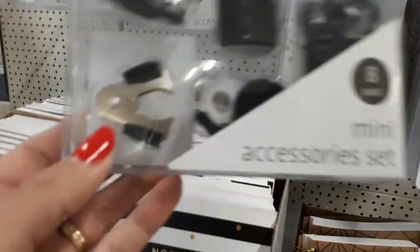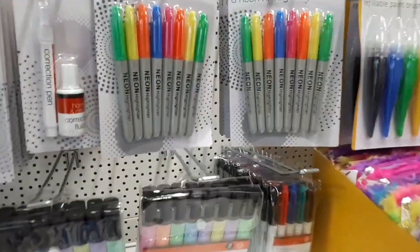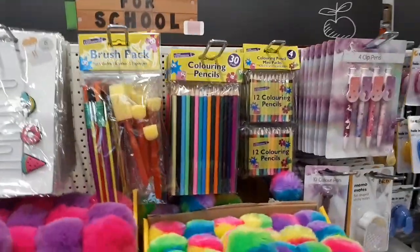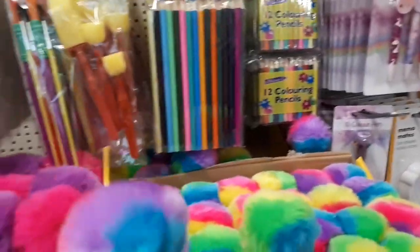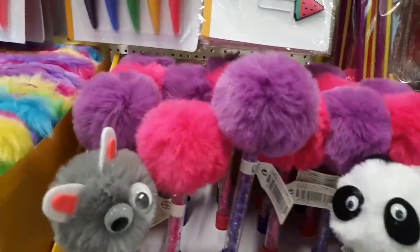Oh yeah, what I want to show you here was mini stuff. Mini paper clippers and mini sellotape. I thought that was quite cool, very cute. And then you've got highlighters. They look like the Sharpie ones, but I don't think they were the Sharpie ones. But I would have thought a highlighter is a highlighter, isn't it? So there again, there's all your pencils. And these pom-poms I thought were really cute. Pom-pom pens. There's loads of it.